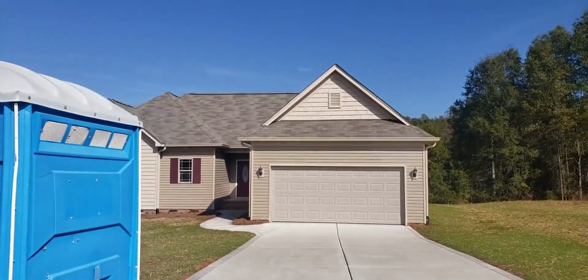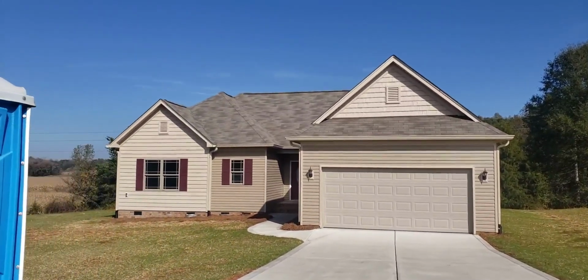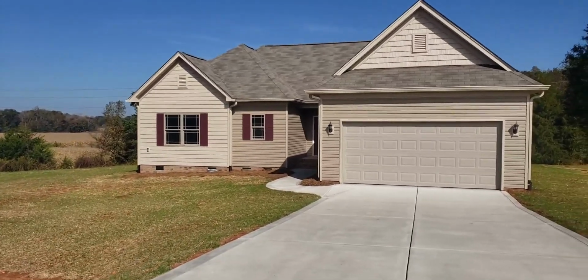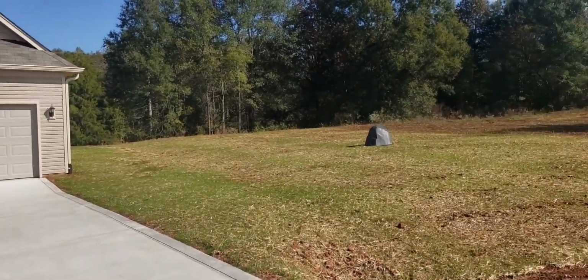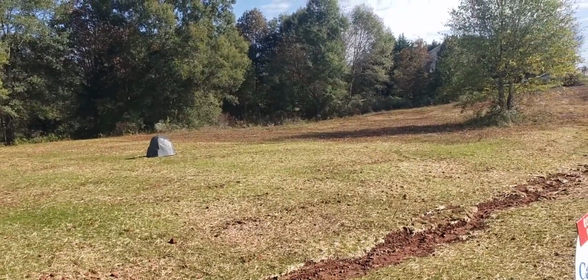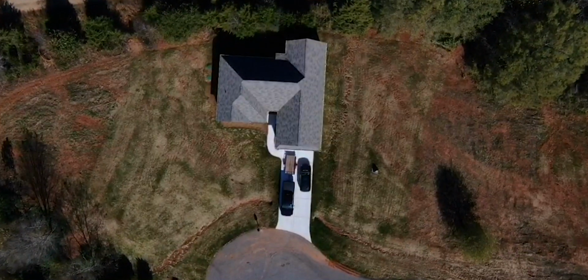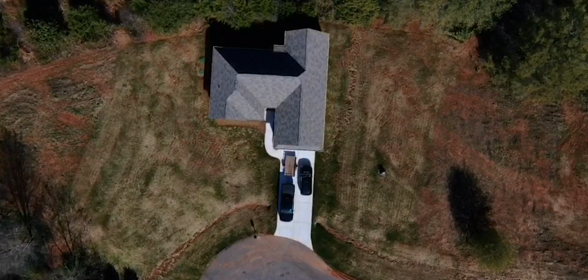Can't wait till the porta-johns are out of here, obscuring the view. And they said they wanted the same one with a few twists. Now, one of the twists is we had that lot, so we sold them that lot, so they have a double lot. And he plans to be putting a workshop out here for what he builds.